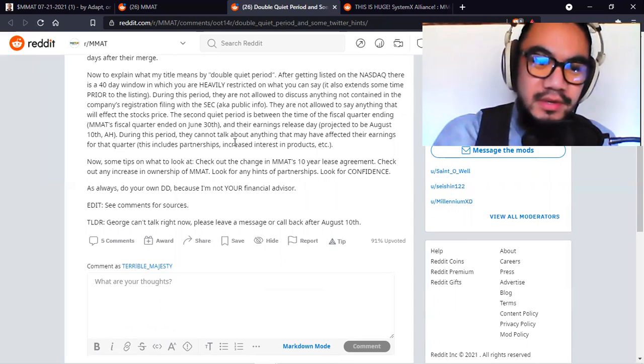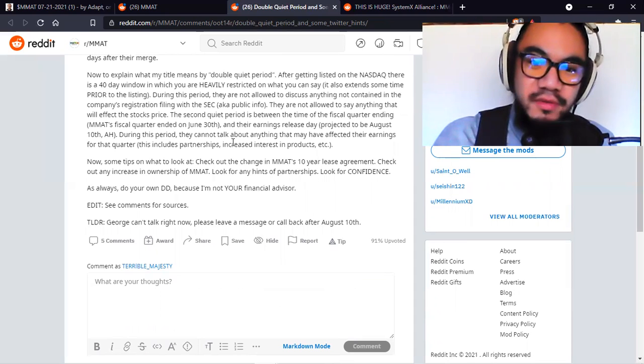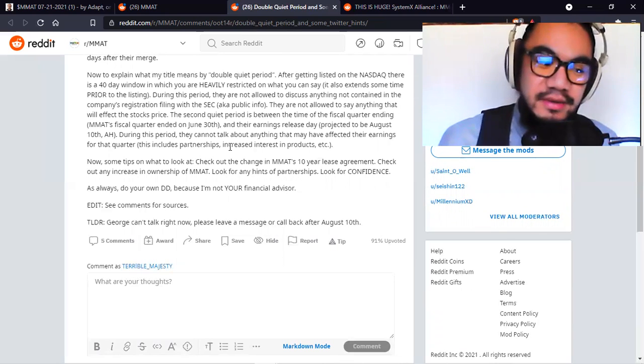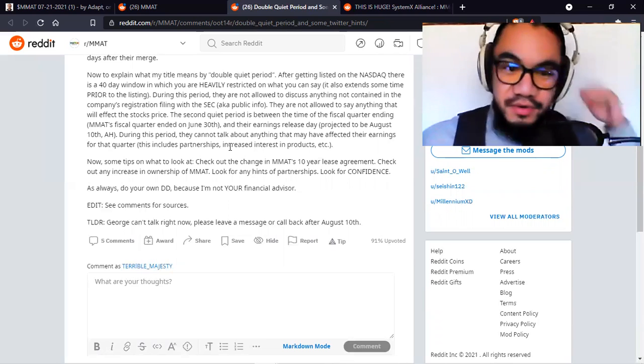Now, some tips on what to look for. Check out the change in Metamaterials' 10-year lease agreement. Check out any increase in ownership of Metamaterials. Look for any hints of partnerships. Look for confidence. And I see a lot of partnerships with the federal governments of Canada, the United States, and Germany, either directly or indirectly. As always, do your own research.